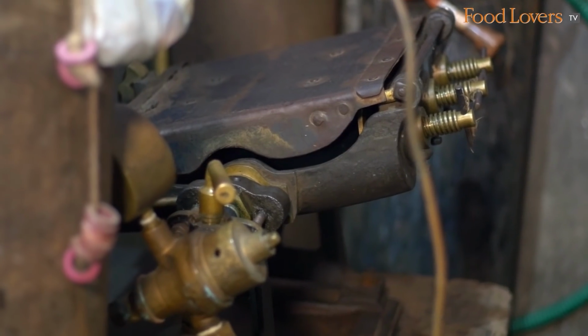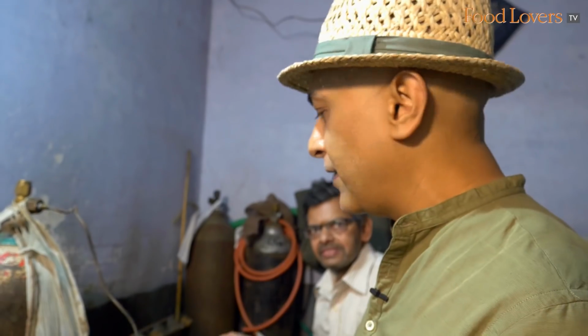It's fascinating to see a machine that was imported from England in 1934 still being used. As they say, old truly is gold.